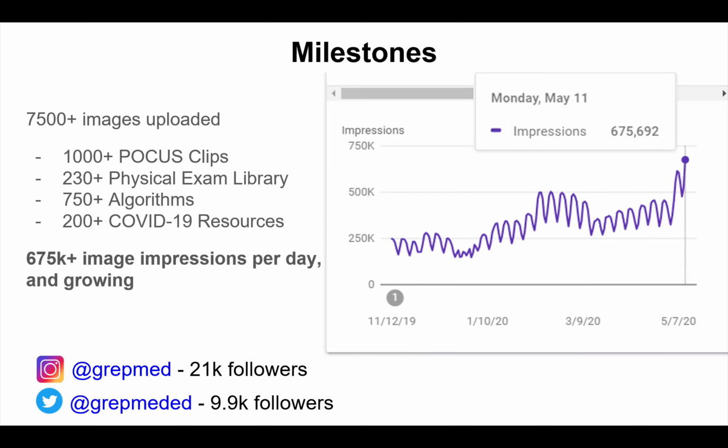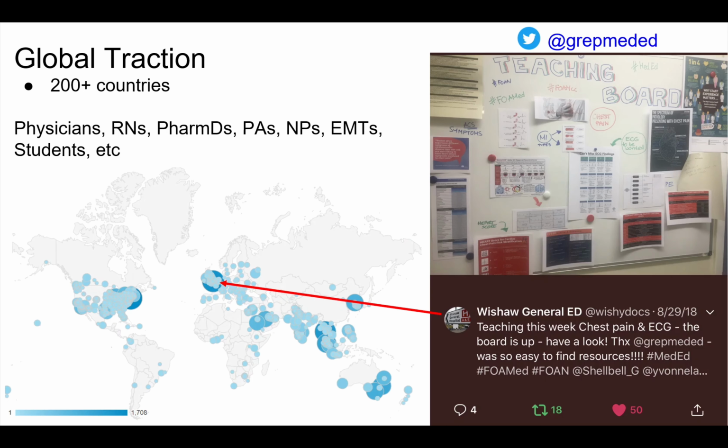So some milestones, we have over 7,000 images in our database now, with a growing number of point-of-care ultrasound and physical exam clips. We've crossed over 675,000 image views per day, which is more than double where we were 6 months ago. We're being used in countries all over the world by learners at all levels.